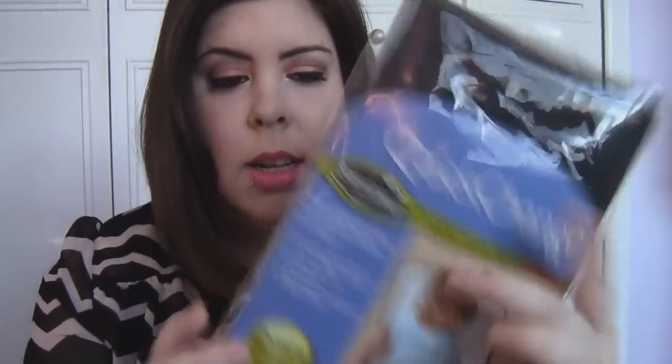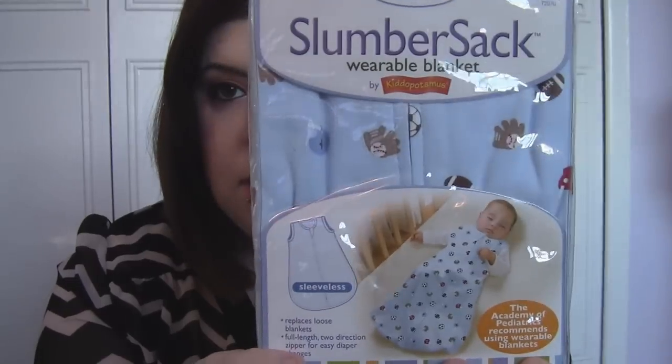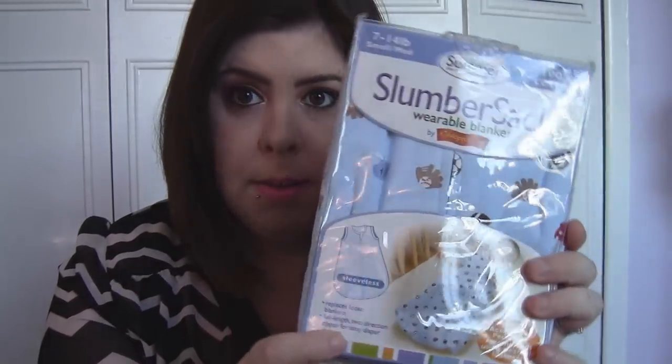And then I have this quick change portable changing pad, and it's waterproof, I believe. Yeah, it's padded, waterproof. It just looks like this. It's black. It's just a little quick change portable changer. And then I have this slumber sack wearable blanket for a 7 to 14 pound baby. So that is just what that one looks like. That's also from my aunt.